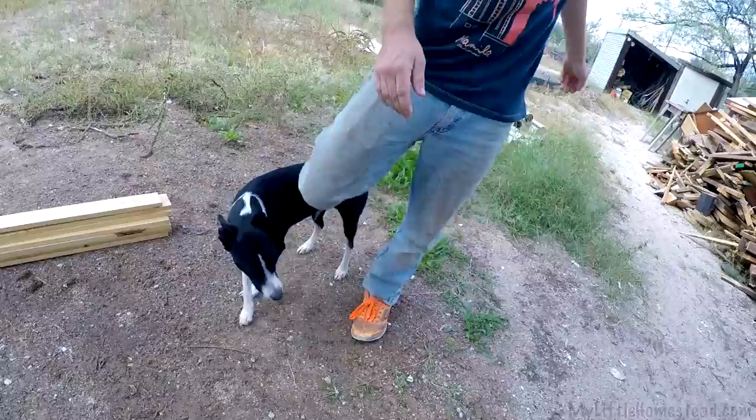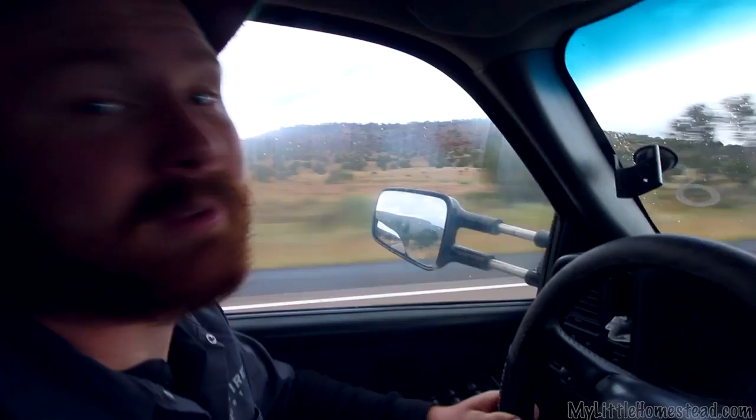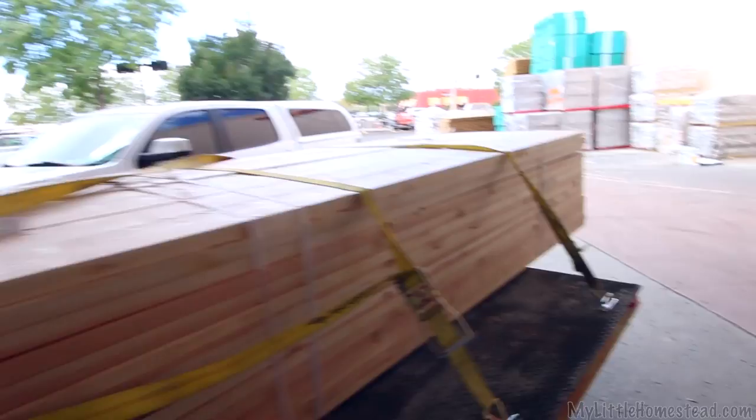All right, we're on the road. Trip number two. It's a bit of a drive. We were trying to get them all in one load, but I'm glad we didn't, because I think we would have broke something. So it took us two trips to get everything, but we made it happen. We got our last load, so now we're on our way back home.